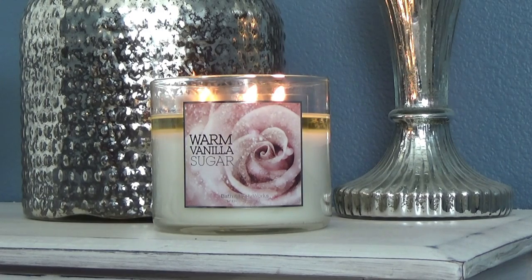Today I have a little bit of a throwback review for you of Bath and Body Works Warm Vanilla Sugar. I have loved the Warm Vanilla Sugar in the body care line for quite some time. I think when they first came out with it, years ago, I fell in love with the fragrance.